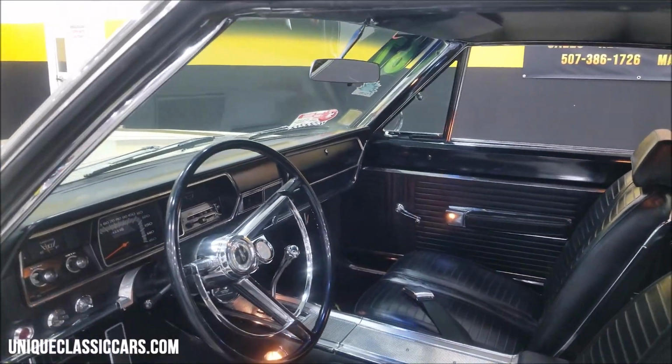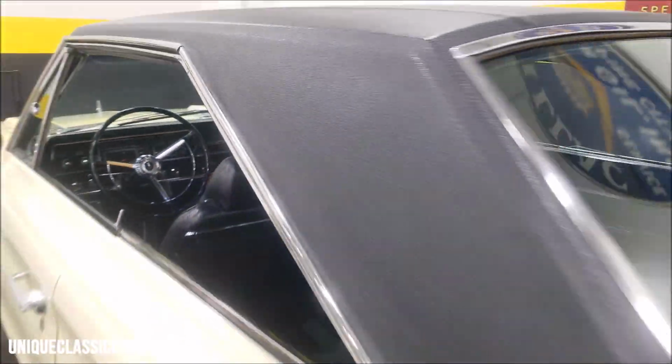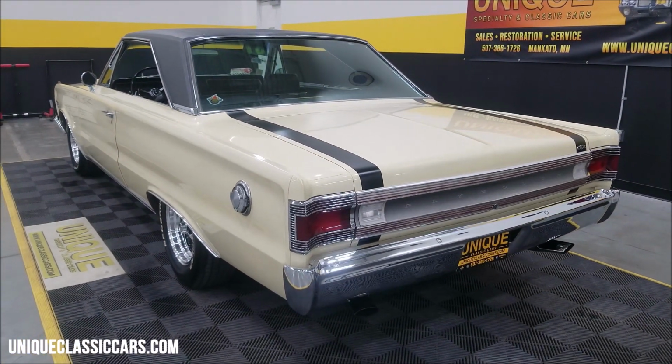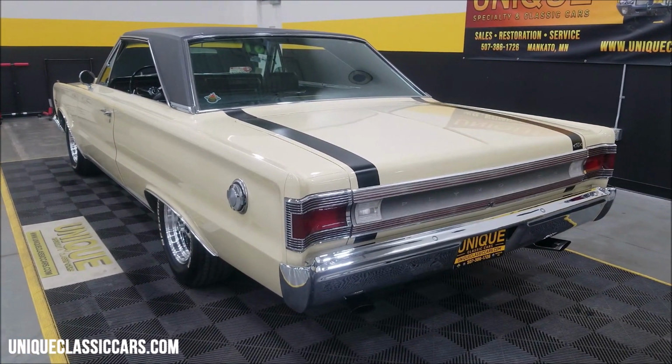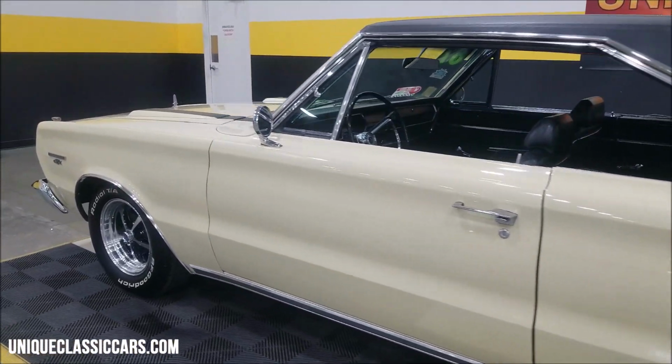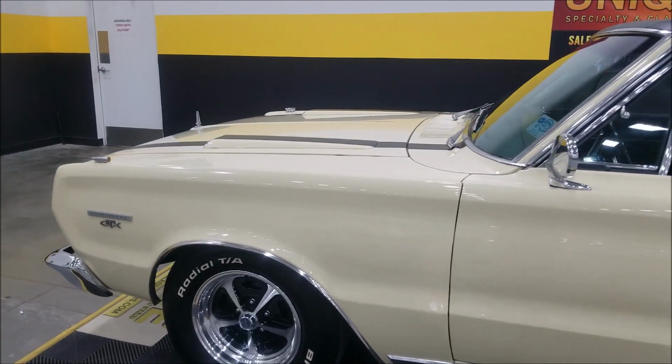Dash is in good shape. It's a nice interior in this car also. Shows well. All right, let's slip around to the rear. A little rumble coming out of that 440. All right, I'm going to slip up to the front. I want to pop this hood, let you check out the engine bay here quick too before we end the video.